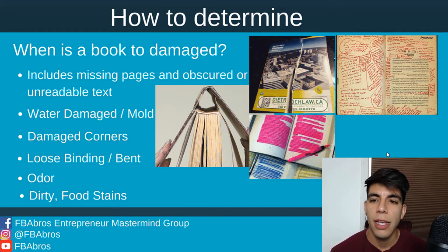It's no good. And also water damage. If water has fallen onto it or someone spilled coffee on a book and it dries up, the book's pages usually get really crinkled up. Sometimes they'll even stick together and you might not notice it. So you definitely want to check for water damage.